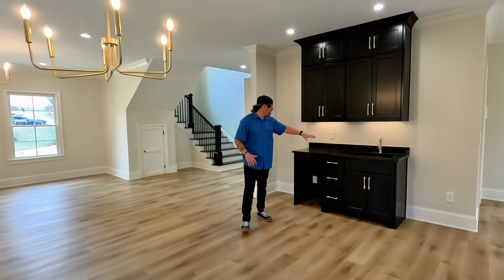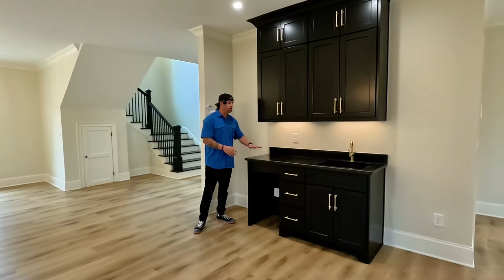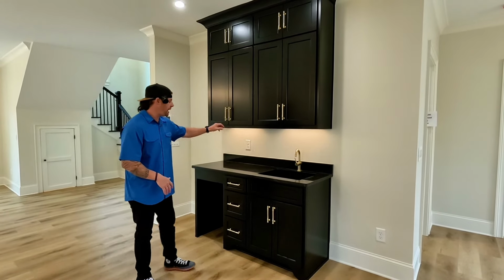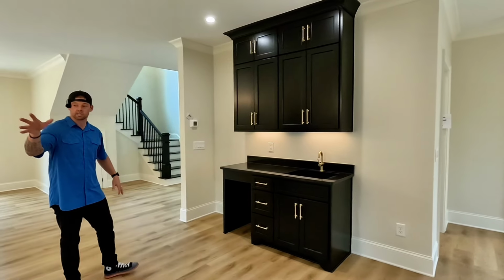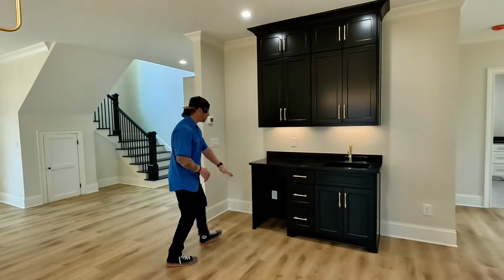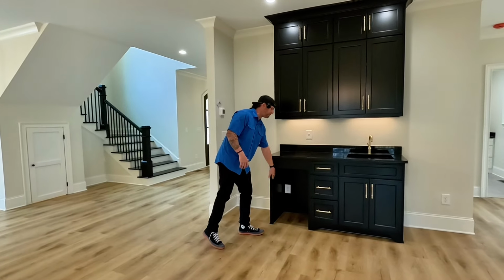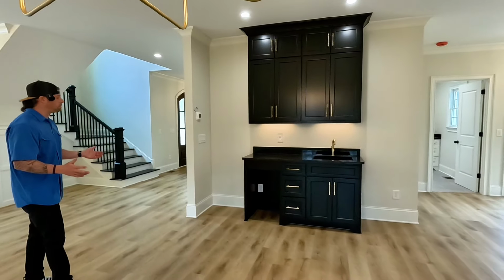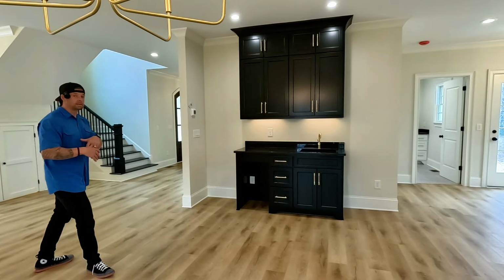So you have a sink, and maybe you're not a drinker, and that's okay. You can use it as a coffee bar. The point is that the color of the cabinets and the top matches the dishwasher, so you have a little bit of a contrast throughout the home, and you even have a little bit of a space for a wine fridge here, or a small fridge there. But lots of storage throughout the home, in the cabinets and some of the other places.